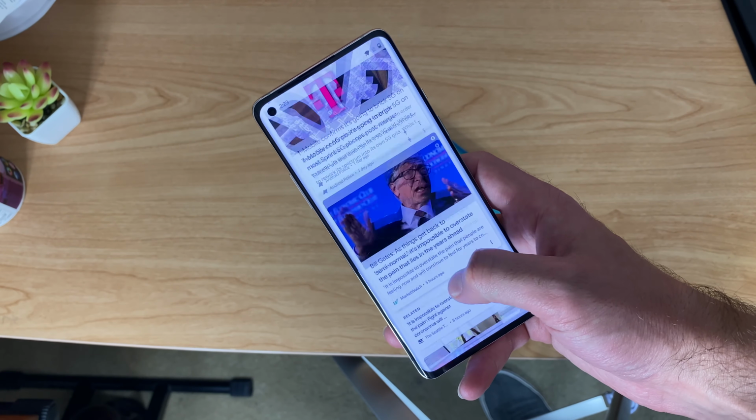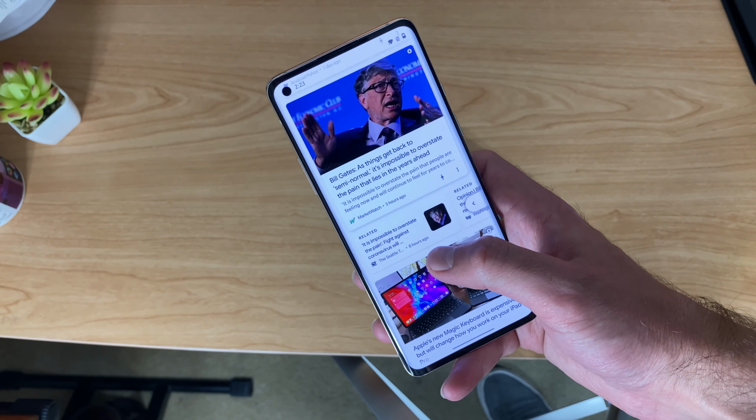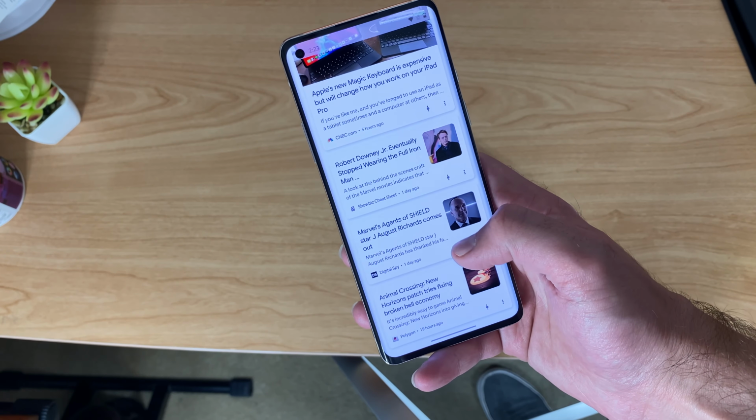What I will say is that system files on the OnePlus 8 take up around 20 gigabytes of storage, which is quite a bit less than the Galaxy A71.